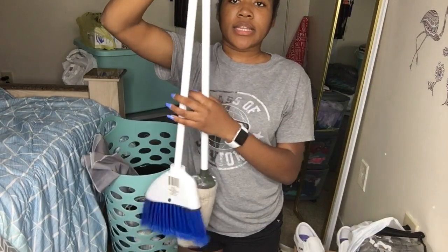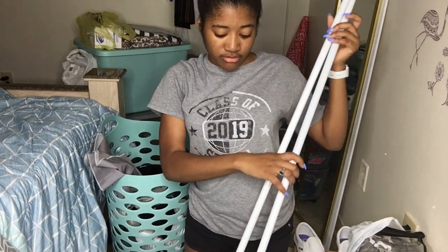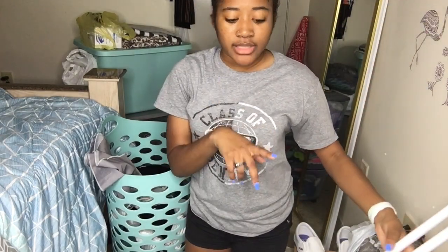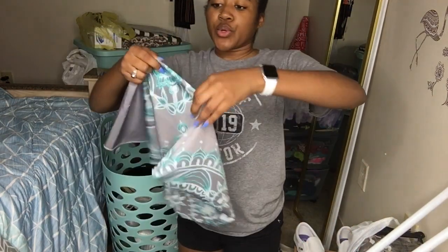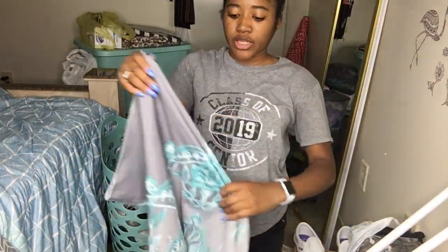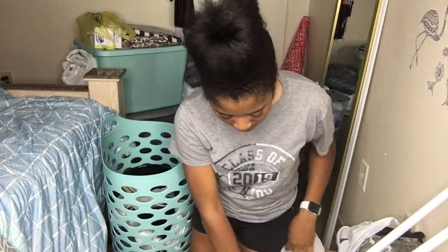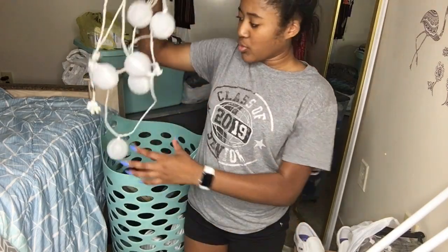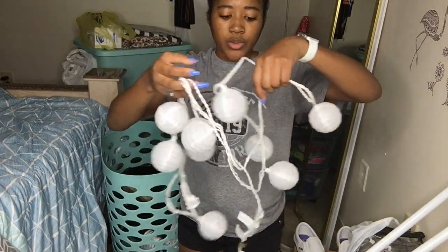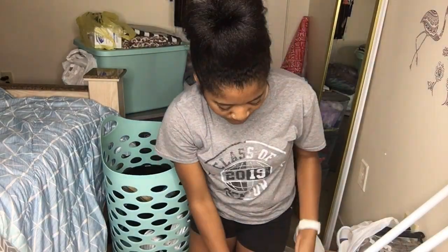Then I got another towel. This is from Target too. And a broom from Dollar Tree, maybe $1, $4. I was shopping on a budget, y'all, but I got a broom and a mop from Dollar Tree. Then I got this wall decor that I'm gonna hang up somewhere in my dorm. I'm not gonna unfold it completely because it's too much. But yeah, wall decor. Got some more lights, you know, for more wall decor, because I love my room to be lit up and bright. For some reason, I don't know. I just love it.